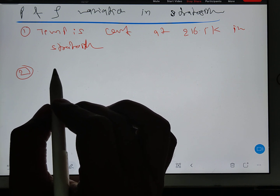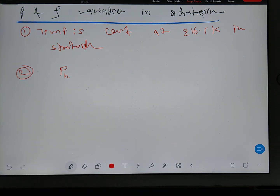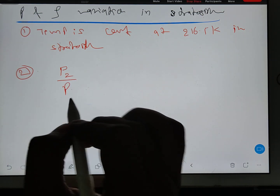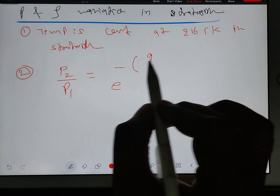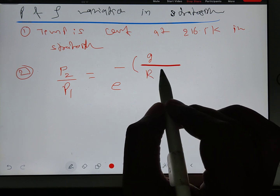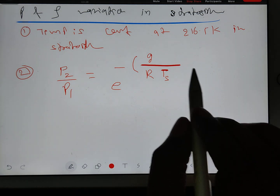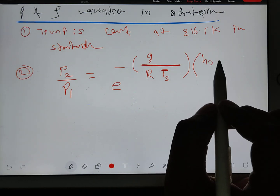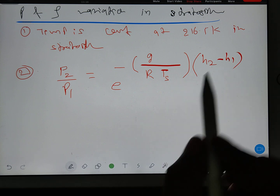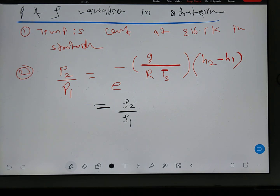Second point you write down: your pressure at any altitude h, or you can write P2 by P1 is equal to exponential e power minus bracket G divided by R TS, where TS is the constant value 216.5. This value you have to multiply with another bracket H2 minus H1. We have a limitation for this formula, and the same ratio goes for rho 2 by rho 1 also. Okay, see here.